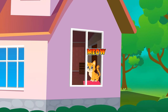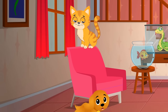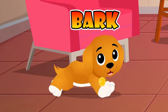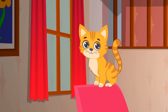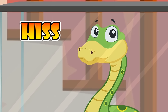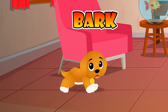Here in the house, the cat goes meow, meow, meow. Watching cars, watching birds, the cat goes meow. Here in the house, the cat goes meow, the dog goes bark, bark, bark. Rolling around, begging for treats, the dog goes bark. Here in the house, the cat goes meow, the dog goes bark, the snake goes hiss. Slithering, sliding, shedding its skin. The snake goes hiss, hiss, hiss.